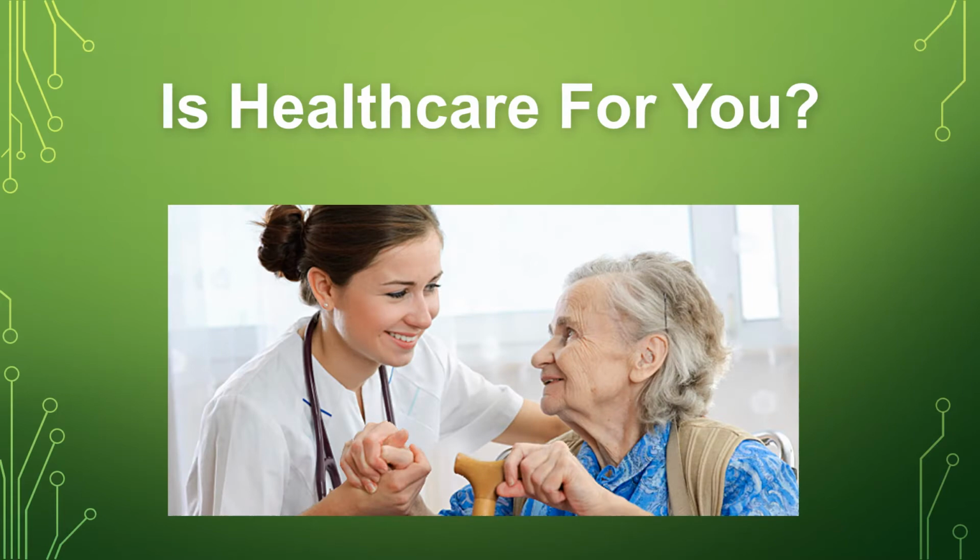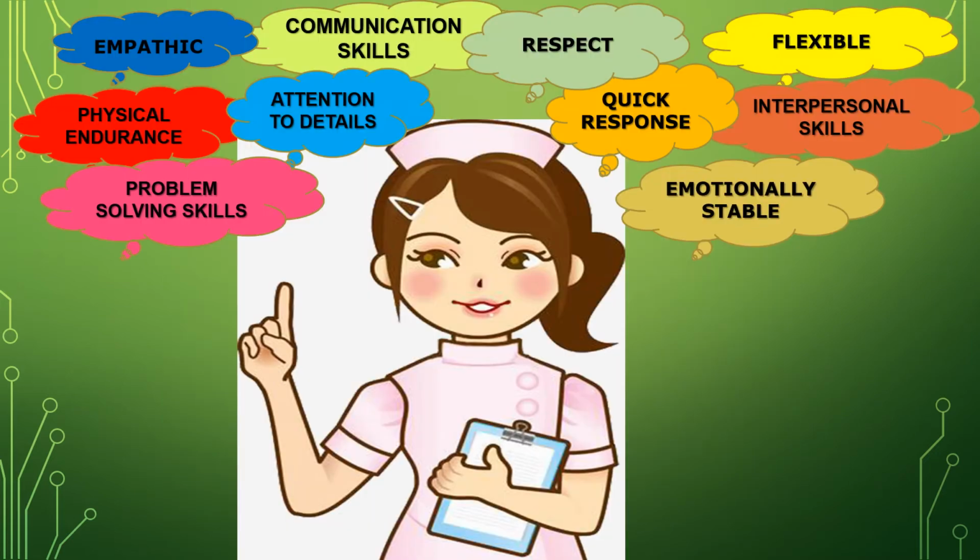We first of all always want to ask if healthcare is a field of choice for you. If you have the right personality, personal characteristics, and qualities to be successful and enjoy your career in healthcare. These are some of the qualities or personal characteristics that we think are important as you pursue a career in healthcare. After all, we're taking care of people, we're providing customer service and care, and so it is very important that we love to be around people and take care of them and really have a heart for other individuals.